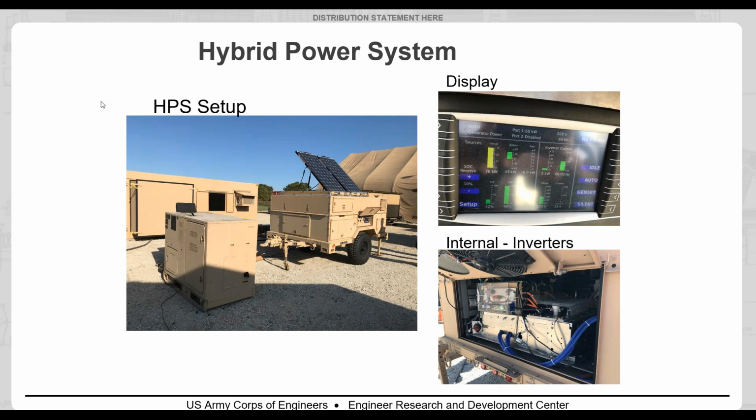We currently have a hybrid power system designated to support the 130th Engineer Brigade, which is in Hawaii, and we transported it over on a U.S. Army boat. And we've also transported these systems using mil-air. This is a very significant step because, as you know, transporting lithium-ion batteries on an airplane or anything else is very frowned upon. So it was a very big win for us to get lithium-ion transported using mil-air.